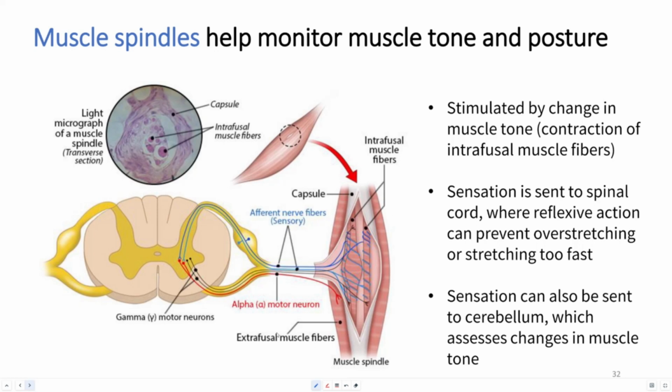When a muscle is stretched, the spindles are stretched as well, triggering a reflex contraction of the muscle. This is also known as a stretch reflex. This reflex maintains muscle tone and prevents overstretching of the muscle. So they are stimulated by the change of the muscle tone. The sensation is sent to the spinal cord, where there's a reflexive action to prevent overstretching or stretching too fast. And the sensation can also be sent to the cerebellum for assessing that information.